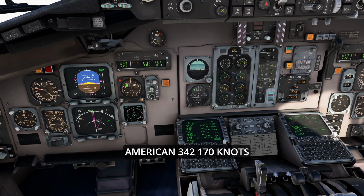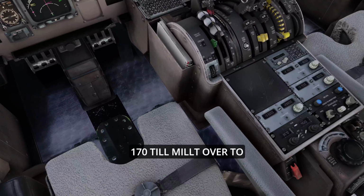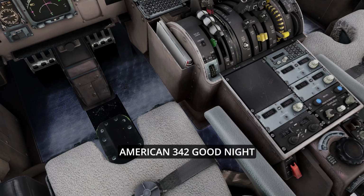American 342, 170 knots until MILT. Contact Tower 128.8. 170 until MILT. Over to Tower 128.8. American 342, good night.